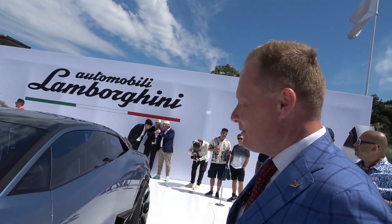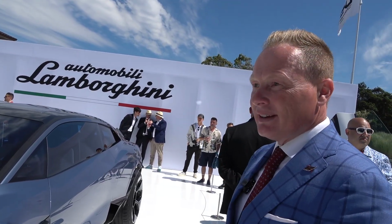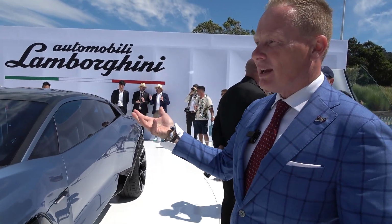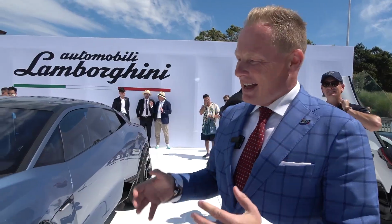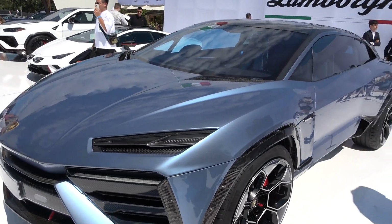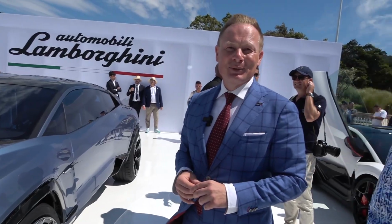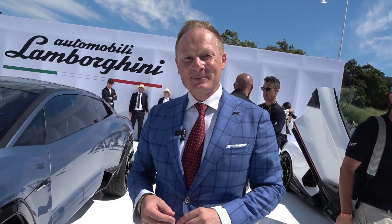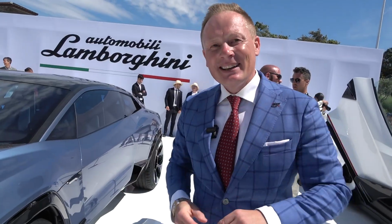I want to drive it, and it's approaching a new type of customer. So like this, being here today on our stand, we have the best product portfolio ever, and the Lanzador is giving you a perfect inspiration what could be the desire of the future for you as a Lamborghini customer. It's very exciting. Thank you ever so much for your time. Thank you, for showing me around. See you everyone in Lamborghini.